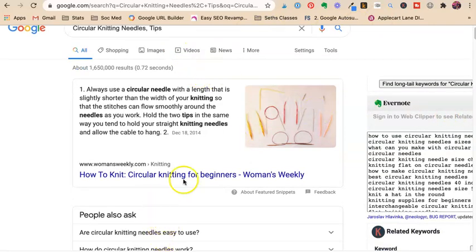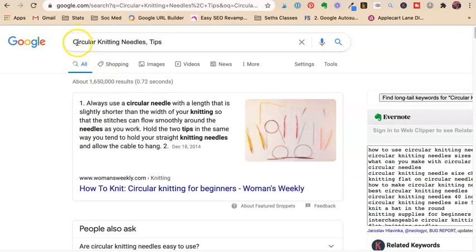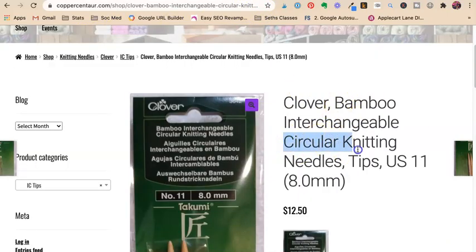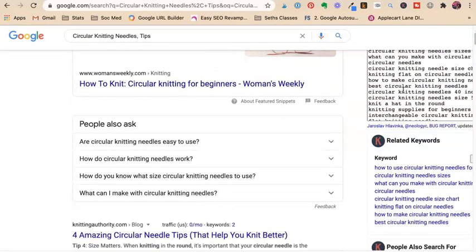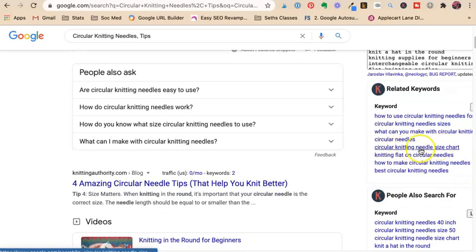What will happen when you have those plugins on your Google is, I did circular, I took these keywords, circular knitting needles tips, right? Okay, and I did a search. And now with those plugins, I could find long tail keywords. I could click that, and I get all kinds of keywords to use. Are circular knitting needles easy to use? How do circle needles look? Regular, plain old circular needles. Size chart. So Charles could add a knitting needle size chart to his description of that product.